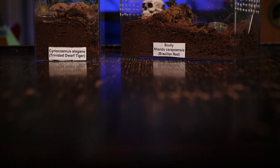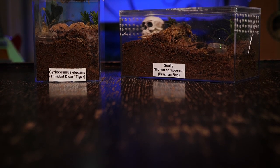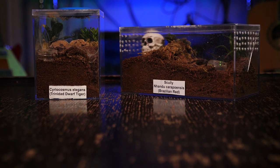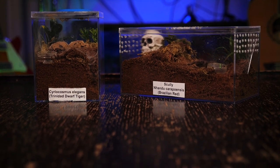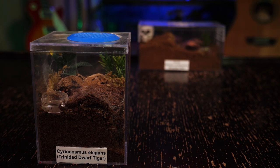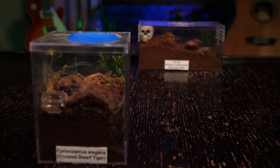Once they have outgrown that enclosure, I will move them into an acrylic juvenile enclosure with more width than height. Again, I provide a water dish and hide, some fake plants, and sphagnum moss. I still keep the bottom layers of substrate more damp and allow the top level to stay mostly dry.